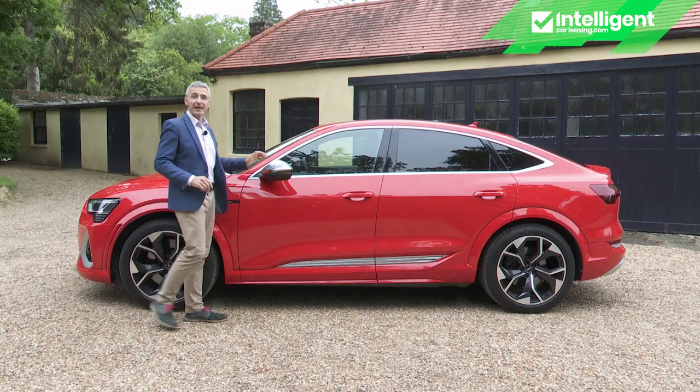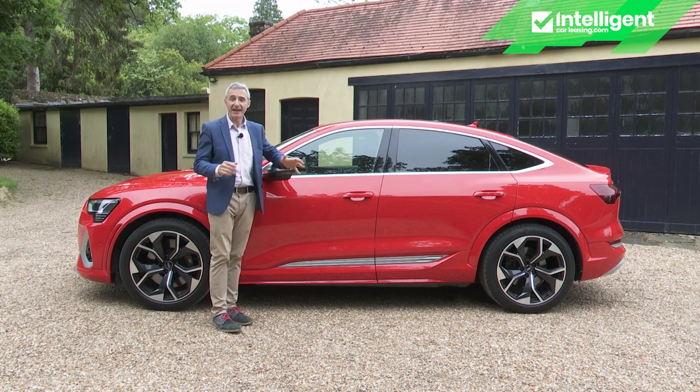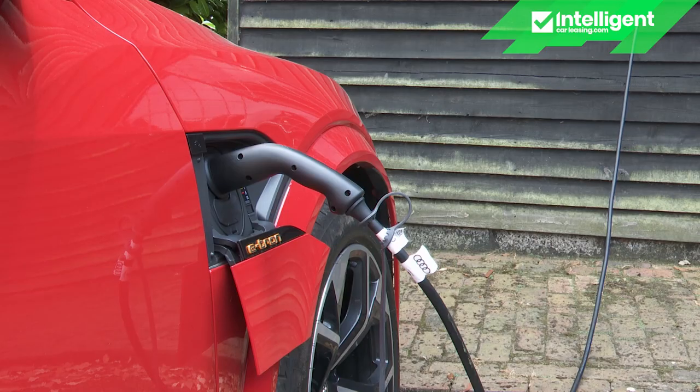On to options. As on any EV, before you start spending any additional cash, budget first for the installation of a charging wall box in your garage if you haven't already got one.